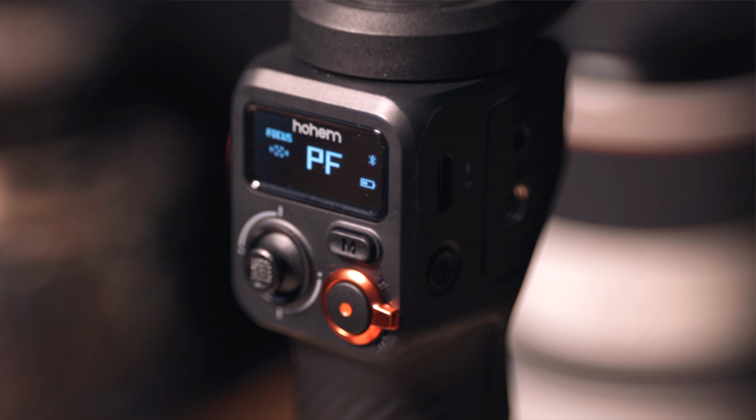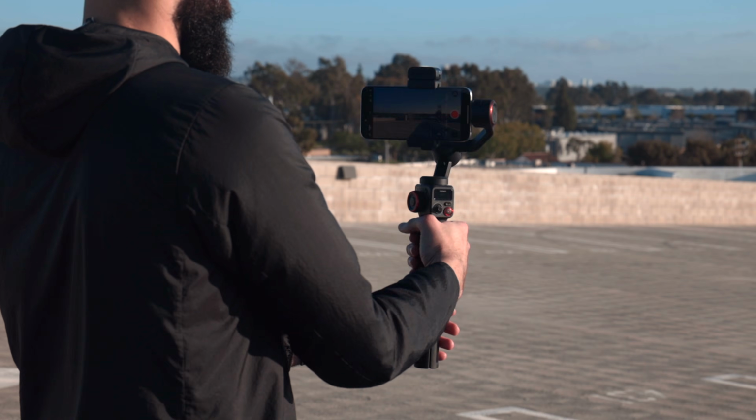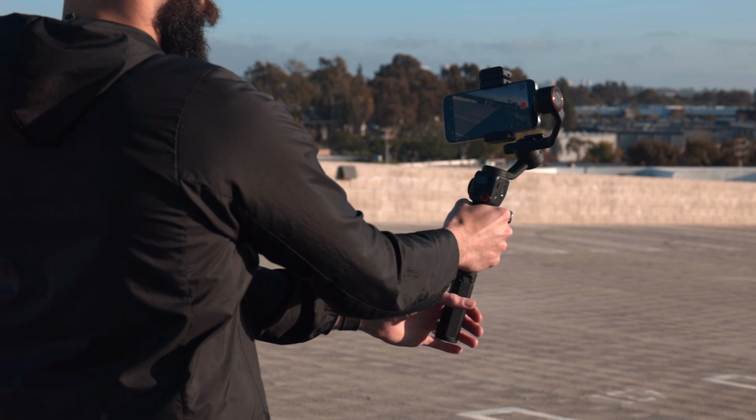The Hohem iSteady M6 has a vibrant OLED display, so you can see all your different modes that at this point we know and love. So we're not really going to spend too much time on these things, but you can pan follow, you can tilt and pan follow, you can lock everything it feels like, and then of course you have the ability to do POV as well. So lots of follow modes for the gimbal's behavior, and it's really nice that we have an OLED display that we can see big and bright.